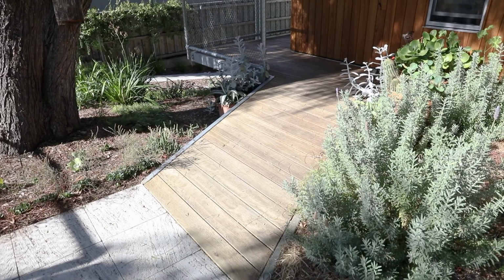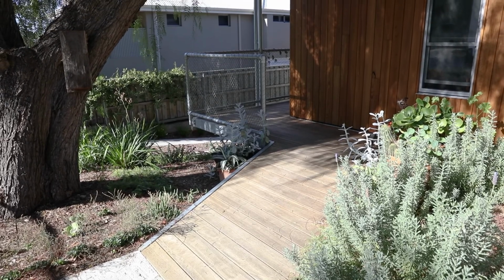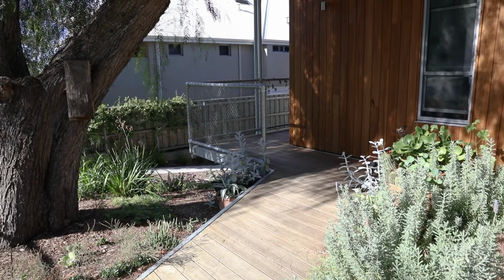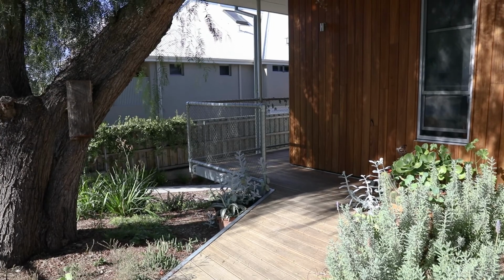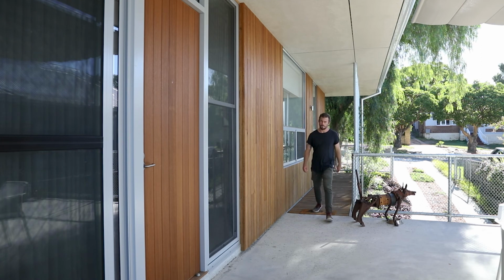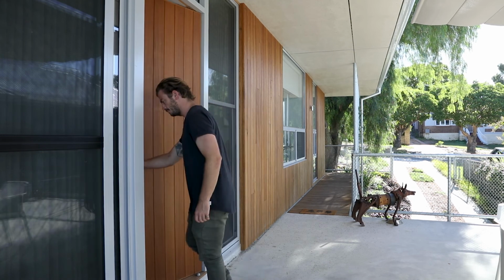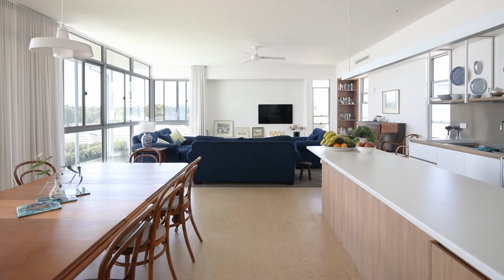So as you approach the house, we've got a ramp deck from the street, with the intention that you could actually age in place, and if it came to it, it was wheelchair accessible. That bypasses the front of the house. We don't have a traditional front door, and you come in along the side of the house, so you really engage with the building itself, and it's all about passing through the gardens. Upon entering the house, you're immersed straight away into the main living space.